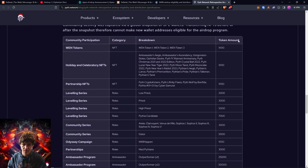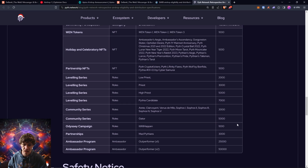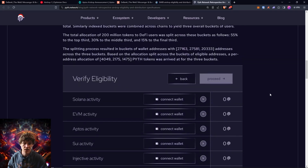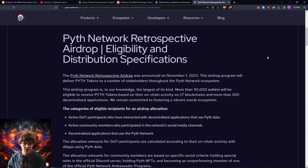So here's some token amount, the breakdown. If you have WEN tokens, holiday and celebratory NFTs, partnership NFTs, leveling series roles, community series, partnerships, ambassadors, and you get a lot more. Wow, that's pretty cool. See, that's another thing, being active in communities of these networks. I'll talk to you about some of the networks that I'm looking at right now. I'm not as active in the communities, but it's a good metric.